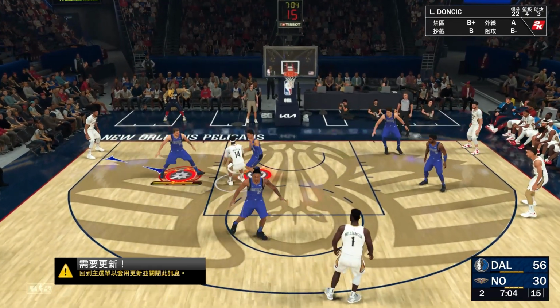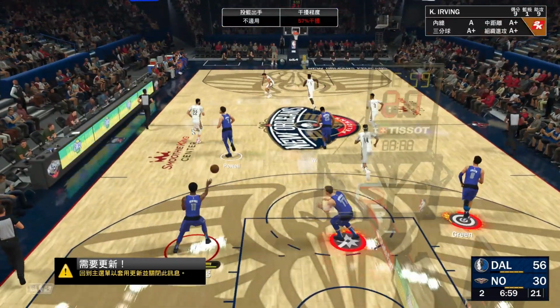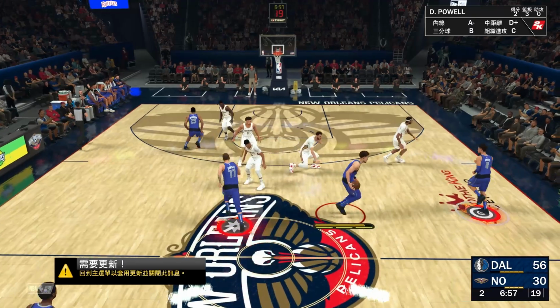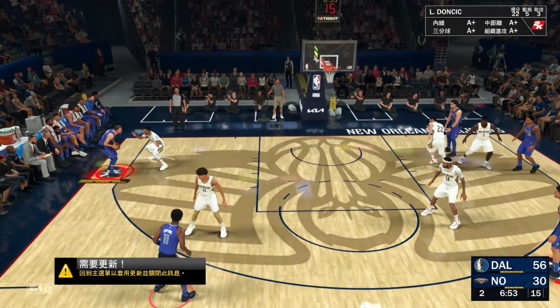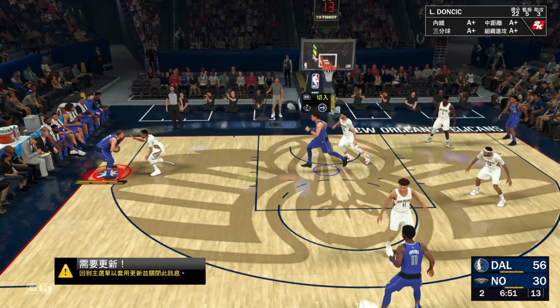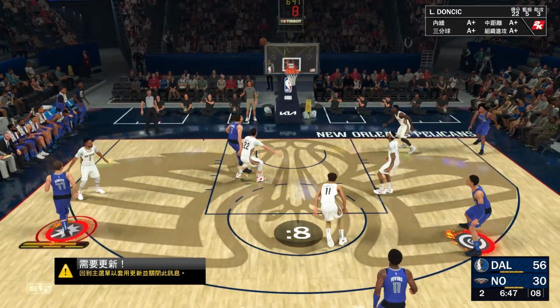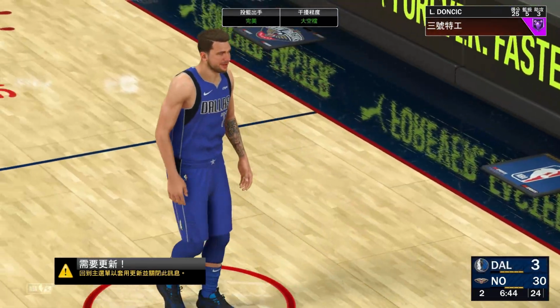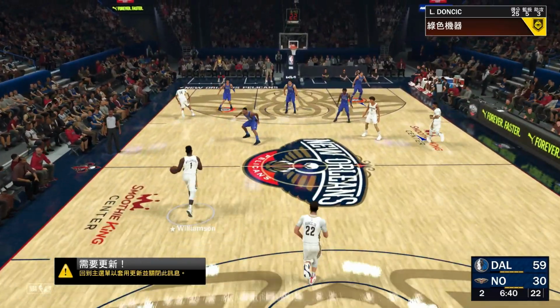Ingram against Green. Great D that time from Green. That's a surprise. I mean, really out of character for him to miss when the defense is not right up on him. McCollum against Doncic. There's the triple. Another 3 for Dallas. He's given a great lift to this offense tonight. Very, very efficient.